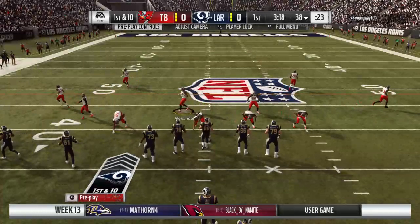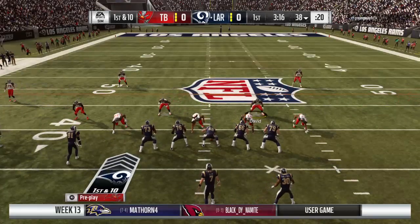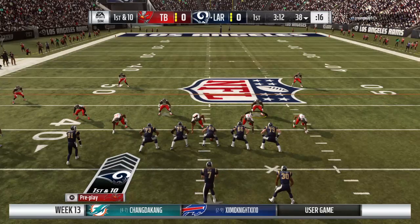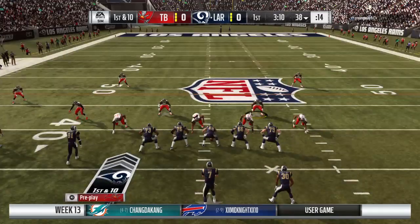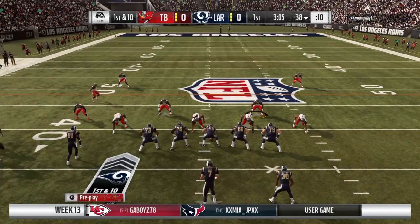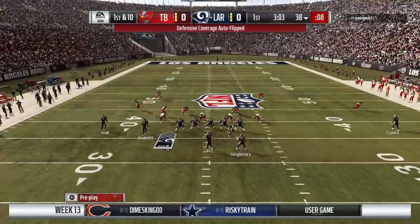So here's a 1st and 10 at the 38. Gone! Hurry up, here we go! Green 39! Green 39! Quick. Watch the whip. All right, now, lucky 56. Lucky 56.